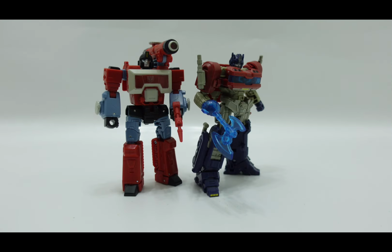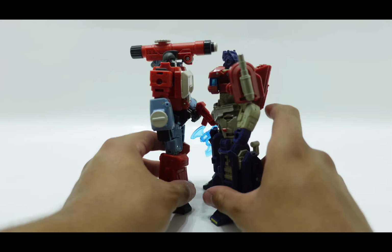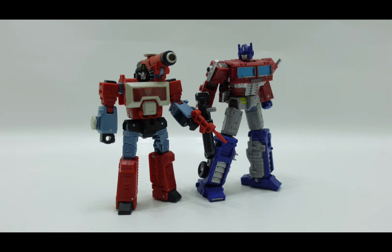Here we have the Transformers 1 Optimus Prime, and the Transformers 1 Optimus Prime is nearly, if not as big as Perceptor. And I do like how big these both Deluxes are, and I feel like this is a great size for a Deluxe class figure. And finally, the Leader class Optimus Prime from Earthrise and or Kingdom. And Optimus Prime to Perceptor, I think this scale is accurate, especially when we're going to transform Perceptor up into that telescope mode. We're going to see how accurate he gets with this Optimus Prime.